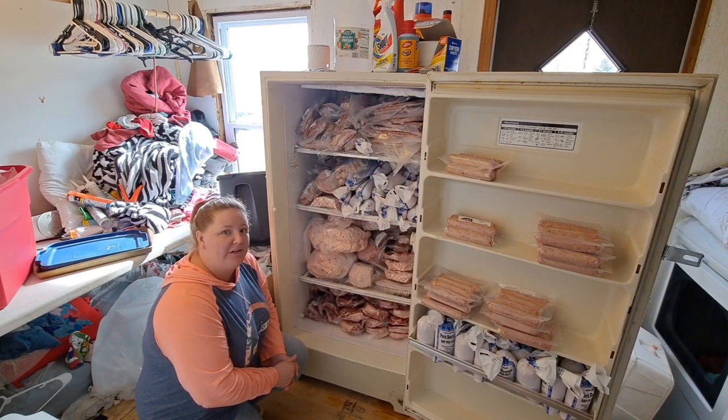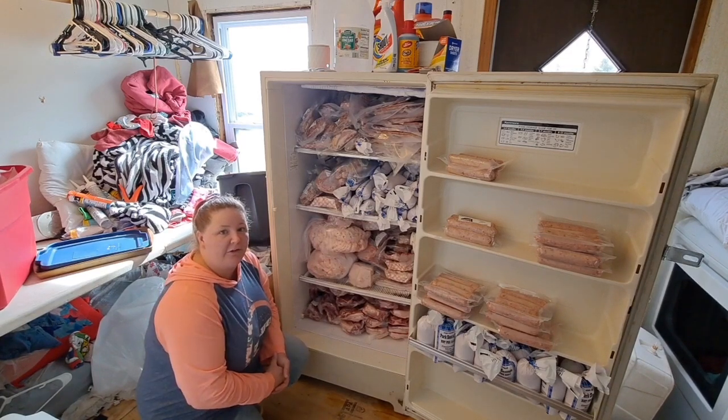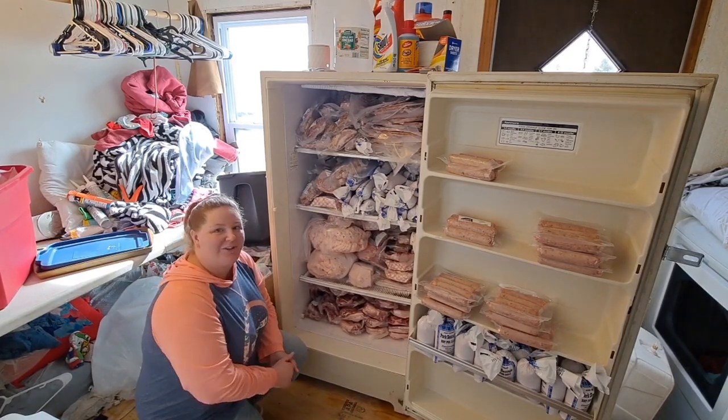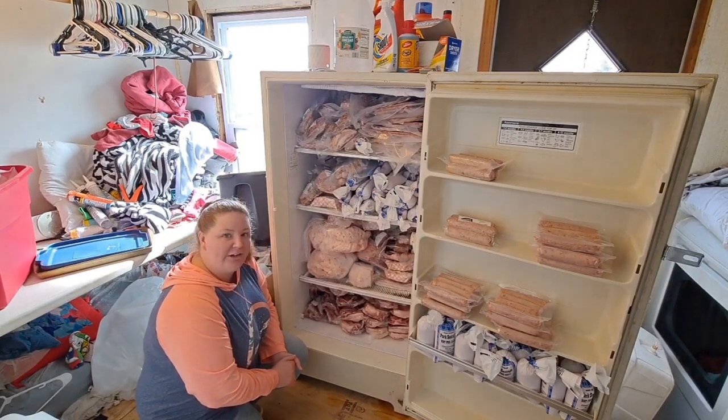So if y'all do something different with your neck bones from y'all's pig or from y'all's meat market, can y'all share down below in the comments and help me learn? And from our pig, I saved the heart, liver, and tongue.